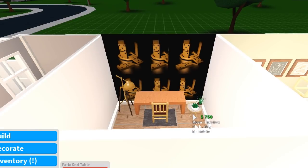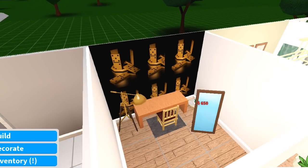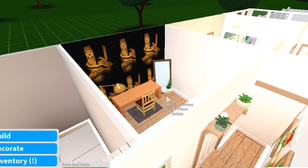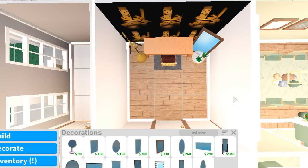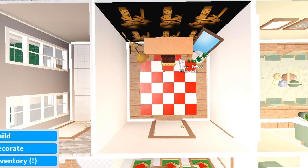I added that lamp that I was going to add into the hallway in here instead, because I do really love these lamps. You just got to find the right place for it. And I squeezed a mirror into this corner. I love these mirrors paired with the little patio table. I think they just look really nice. It's like a Pinterest room that you see online.